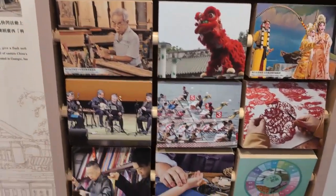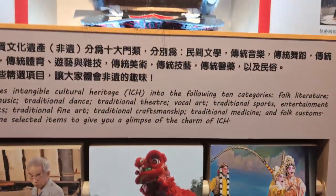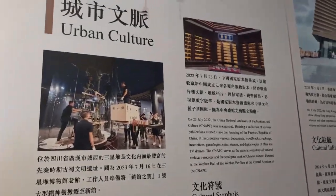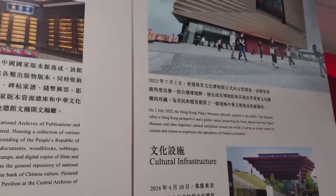Many sections are free, making it one of the best budget-friendly attractions in Hong Kong. The entire museum is completely free of charge to visit on Wednesdays.